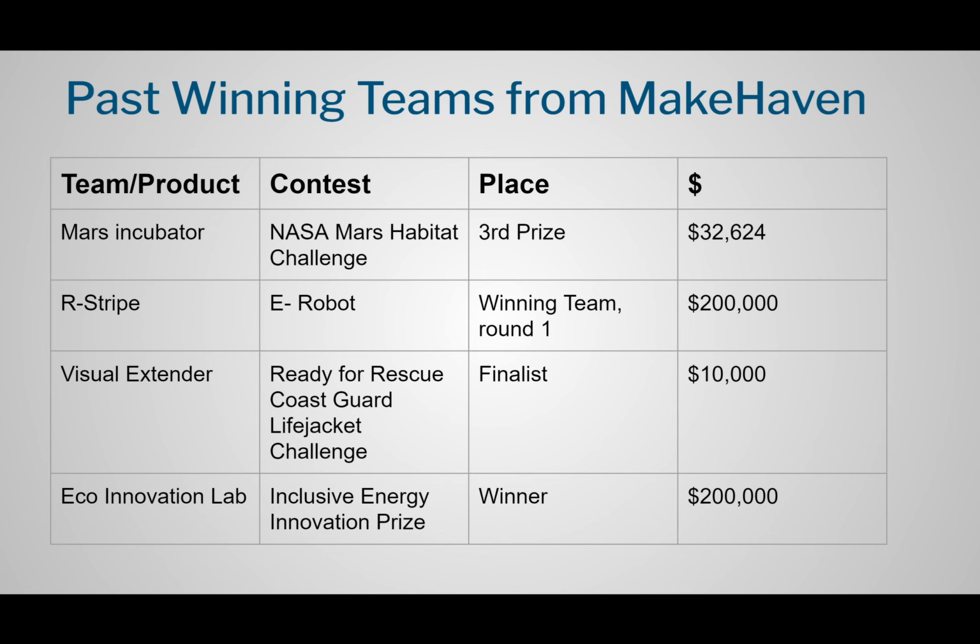One was a Mars habitat through NASA. Another was the e-robot, which is a robot that put insulation panels on a wall robotically. They won $200,000. There was a Coast Guard device that was attached to a life jacket and extended streamers so that the helicopter could find you at sea more easily.